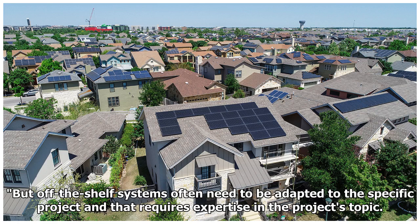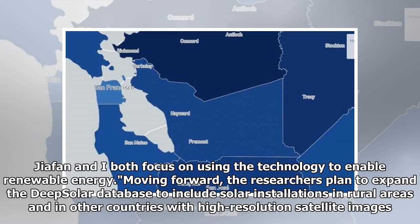But off-the-shelf systems often need to be adapted to the specific project, and that requires expertise in the project's topic. Jiafan and I both focus on using the technology to enable renewable energy.